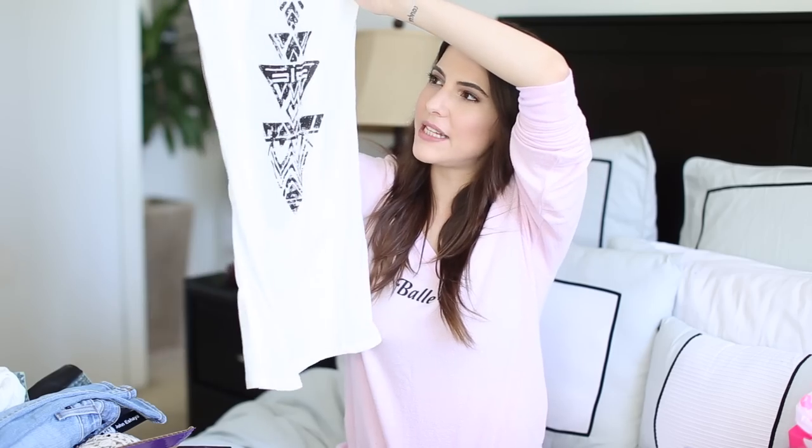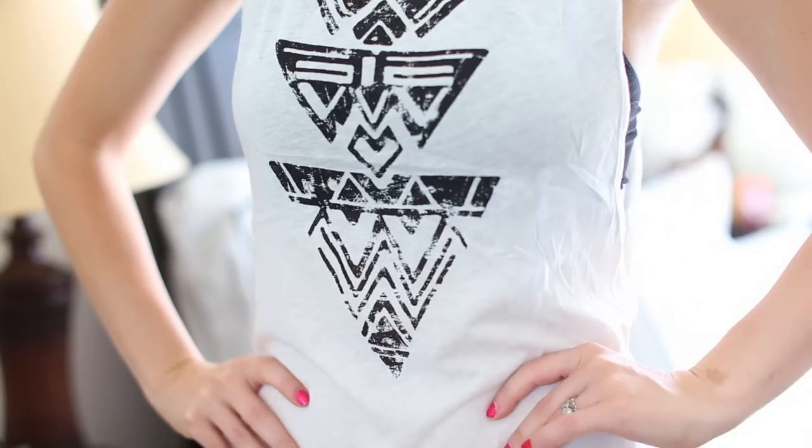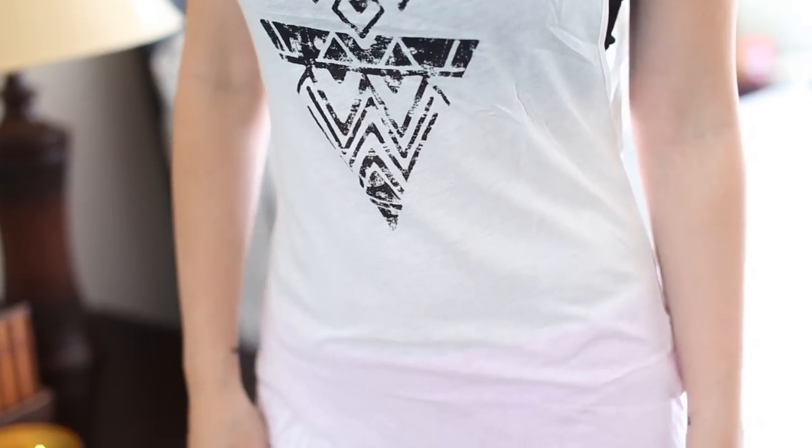All right, so then I got this gauzy t-shirt from DailyLook. It has the Aztec print and then the open back. So you obviously want to wear a lacy, maybe strapless bra with this.